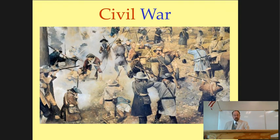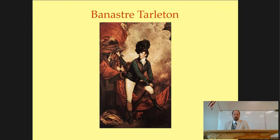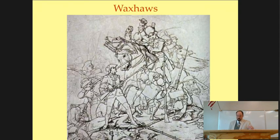One famous or infamous unit of Americans fighting for the British was led by a British officer, Banastre Tarleton, a group known as the American Legion, or sometimes the Green Jackets, after the distinctive green jackets these dragoons wore. Dragoons being men trained to fight on horseback or get off their horses and fight on foot. And on May 29th, 1780, Banastre Tarleton led his men against American forces at a place called the Waxhaws, on the border between North and South Carolina, indeed close to the birthplace of Andrew Jackson.